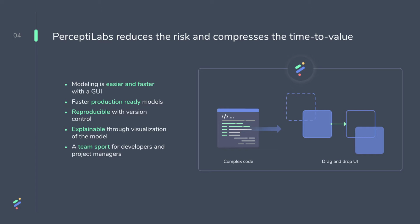To dig into details, we're providing a drag-and-drop GUI to faster prototype and iterate through different model architectures. We have a lot of visualizations, so users can understand how the model works, explain the predictions, and communicate the results to the rest of the team. It is very important when users experiment and try to get optimized models ready for production that they have a platform to keep track of the iterations and the progress in one central hub.